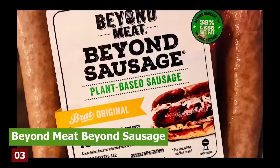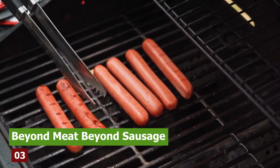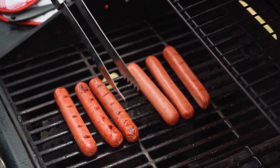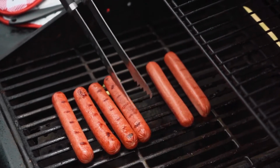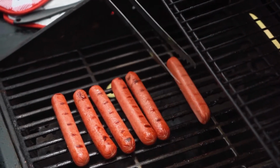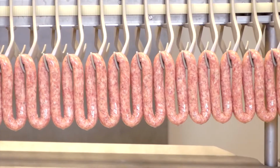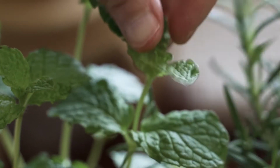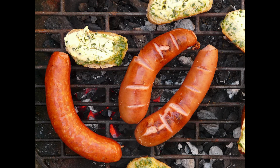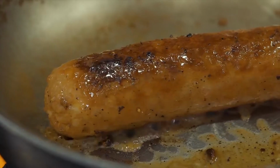Beyond Meat, Beyond Sausage Plant-Based Brat. We had to see if all the fuss about these popular vegan hot dogs was justified, and we were pleasantly surprised. After all the char marks, these are our favorites out of all the ones tested on this list. The alginate casing is a plant-based replacement for processed ingredients, and when it's grilled, it gets crusty on the outside while staying creamy on the inside.